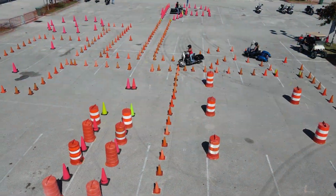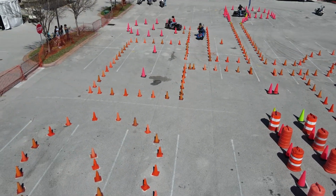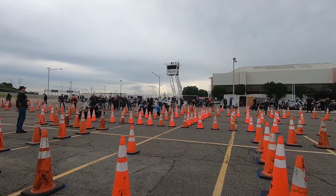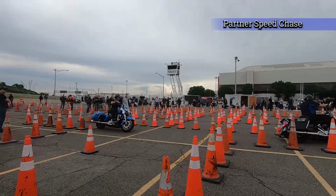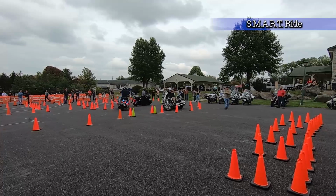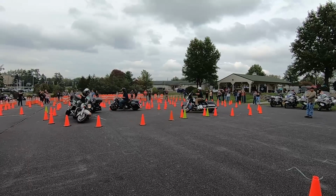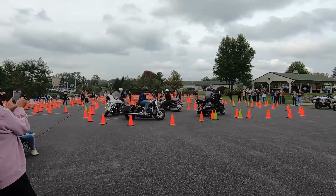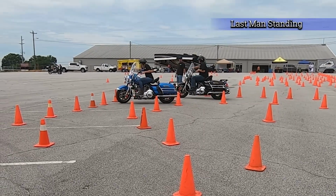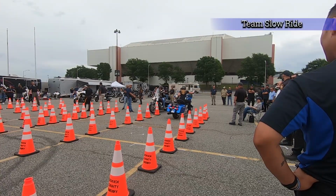These 4 events that I have described up to this point are usually the main ones at every competition. There are extra events included for more riding depending on who's hosting. These fun events that we've seen so far have been the partner speed chase, the smart ride, which is where the leaders of the team change position, the last man standing, and the team slow ride.